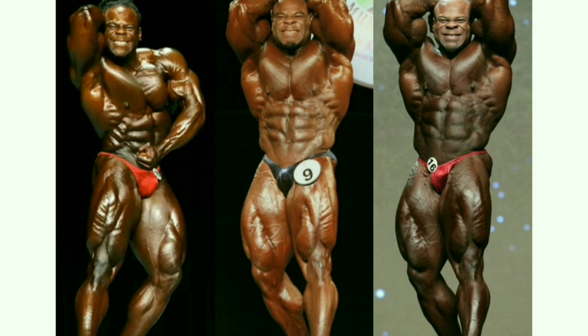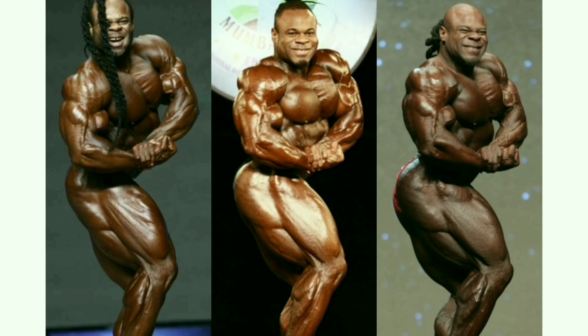And moving on to the mandatories that were really dominant for Kai. Fourth, I put the side chest, and this pose is slightly controversial, I feel. Some of you might want to put it last, and some of you might want to put it first, I imagine. It depends on personal preference whether you are willing to overlook the midsection that looks really big in this pose, if we are being truthful.